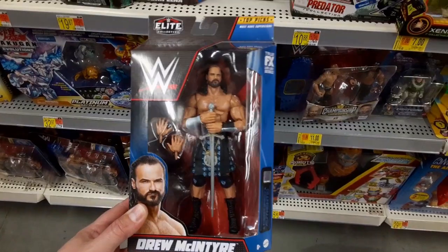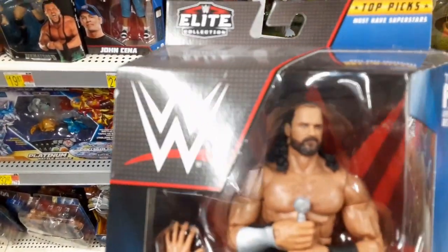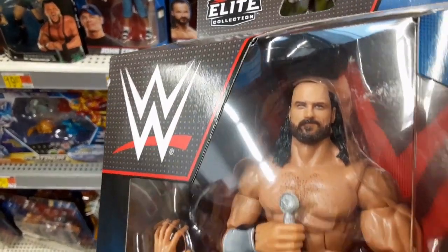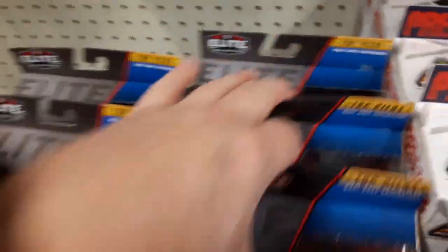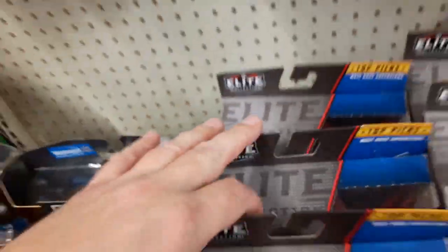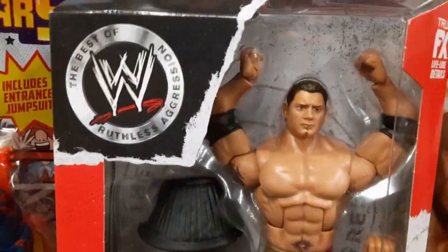Here's some wrestling figures. And I mean, man, the likenesses on these... I don't watch wrestling all the time, but I know that dude. And that's a good likeness. And I mean, they know that too because they put his picture big right on the cover too. Those wrestling figures are pretty dope, but it's not anything. That's a great Cena, you know, but it's not anything I'm looking to buy. There's a pretty good likeness on Batista.